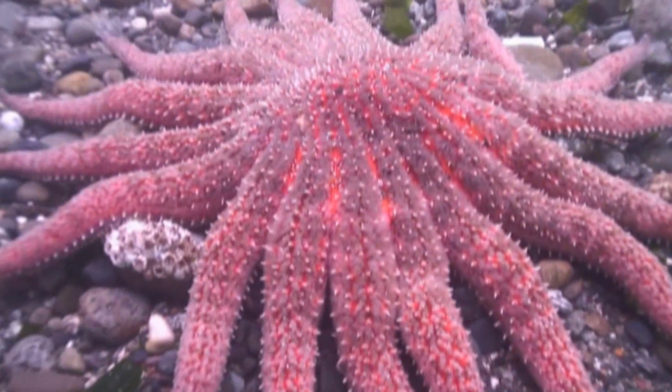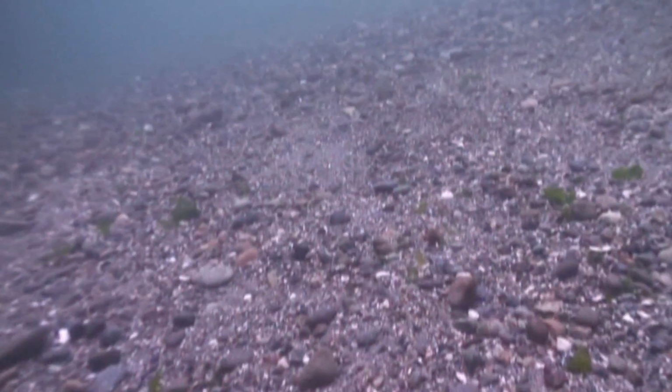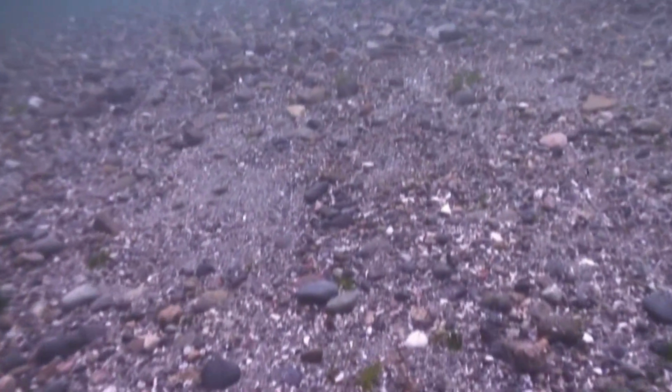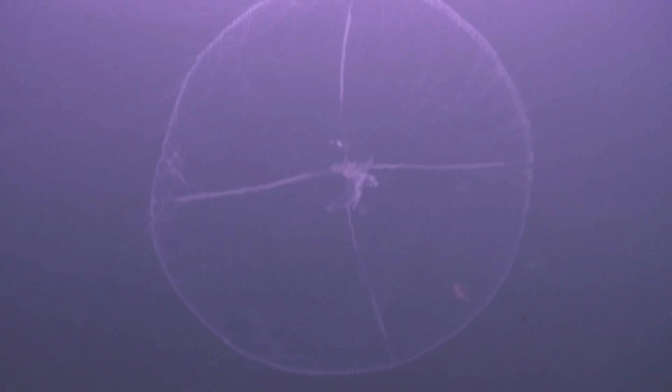We get back to our entry point, but this time, instead of swimming on the surface, we swim on the bottom, and in about 6 or 7 foot of water, I find a jellyfish cooperating, and just sort of put the lens up against it and take a couple images.